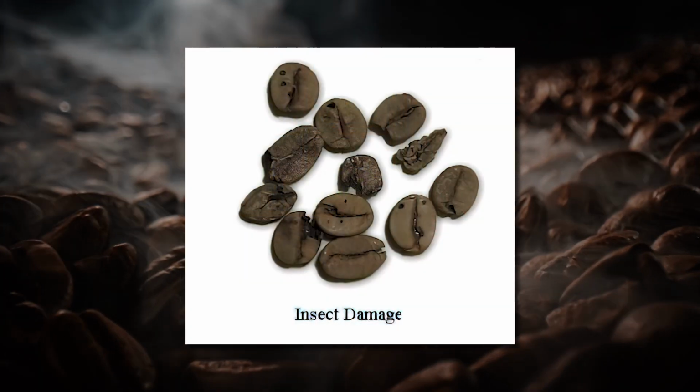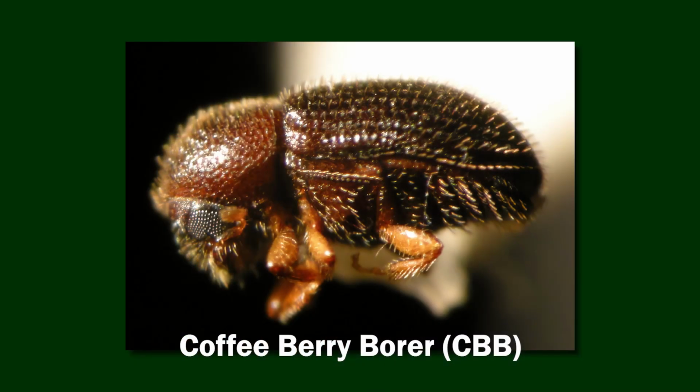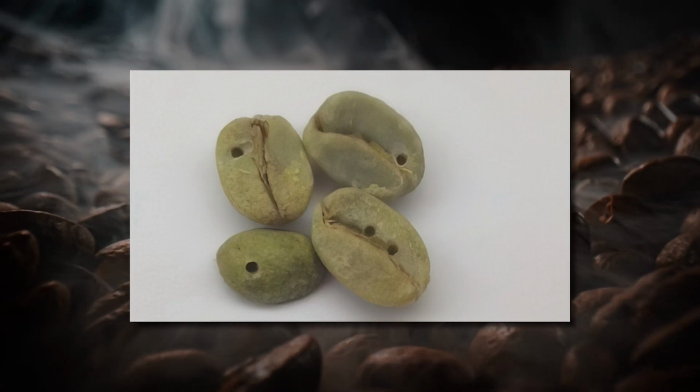There was a problem at origin for a while with a beetle. It's called broca in Spanish, but the name in English is almost a tongue twister. It's a berry beetle borer. Beetleberry borer? It bores in. It's a beetle that bores into the berry. If you get some coffee and you see all these little pinholes in the coffee, that's what happened. It was a big problem some years back, but it's not as serious now.